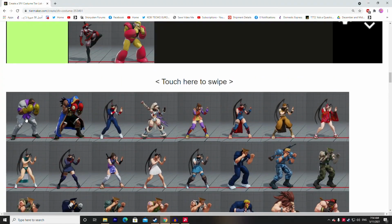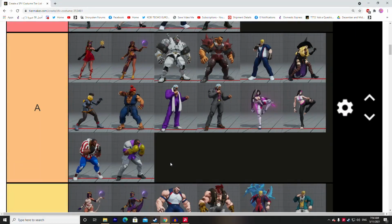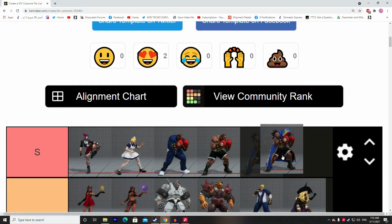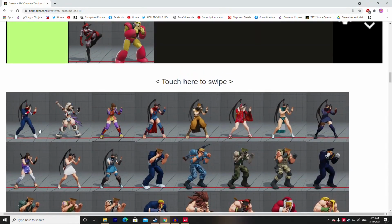Story Balrog? I kind of like it, actually. I kind of like it. He looks like how I would imagine Balrog casually looking, like if he was hanging at a club or something. Obviously, the boxer gloves look kind of weird on that one, but it does have a cool look. And traditional Balrog design, I do think it's an S. Balrog is absolutely one of the best looking characters in the game.